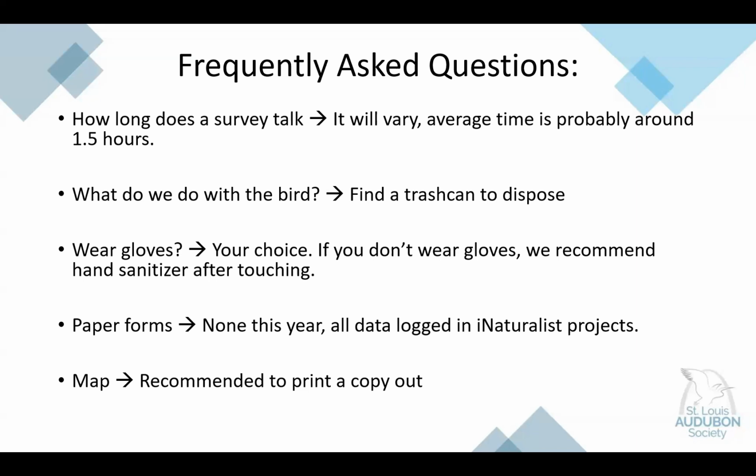And then paper forms, like I mentioned, in the past, we have used paper forms to help log information, but now that everything is in our iNaturalist projects, we don't need to do that. So everything gets logged right in the field and no waste.